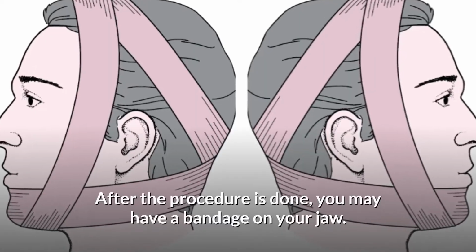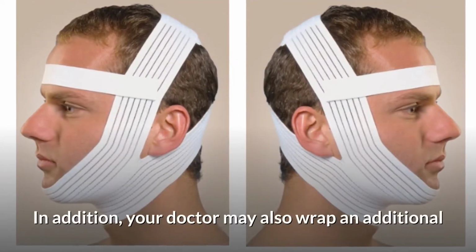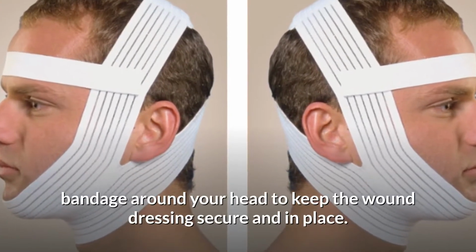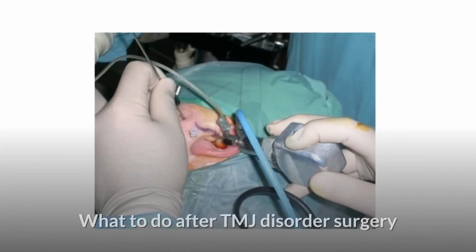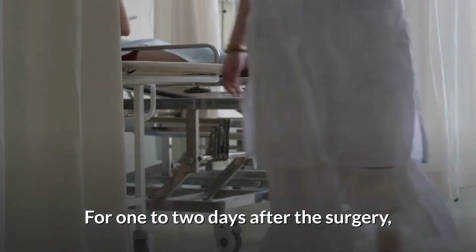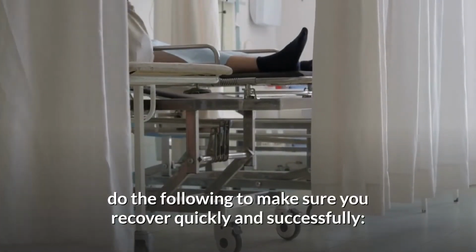After the procedure is done, you may have a bandage on your jaw. In addition, your doctor may also wrap an additional bandage around your head to keep the wound dressing secure and in place. What to do after TMJ disorder surgery? For 1 to 2 days after the surgery, do the following to make sure you recover quickly and successfully.